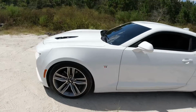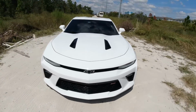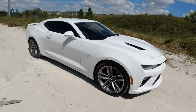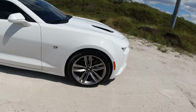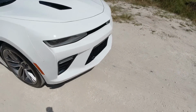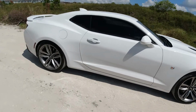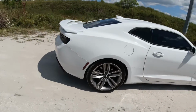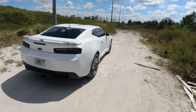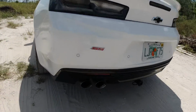Ceramic coat is glistening in the sunshine. They kind of messed up the 2019s. I think this front end looks a lot better. They tried to update it and they just kind of ruined it. My buddy Bo gave me these really sweet black center caps, which I think go really well with the black bow tie. But I think it's a great looking car. If I had to be honest, I think the Mustang looks better, but I bought it more for the interior than the exterior. But it's a good looking car.